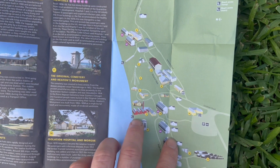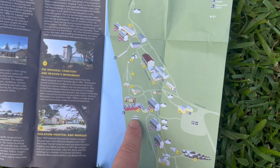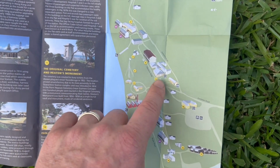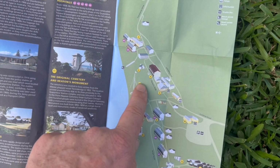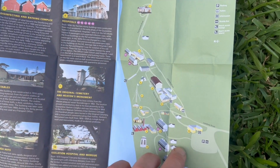And then if I turn this over, you'll see here. So this is basically where the disinfectant area we were. This is the marching area. And then you've got the hospitals back here. So you've got all this. This is where we kind of got up to. Around here, and then this is a part that we won't be exploring today.